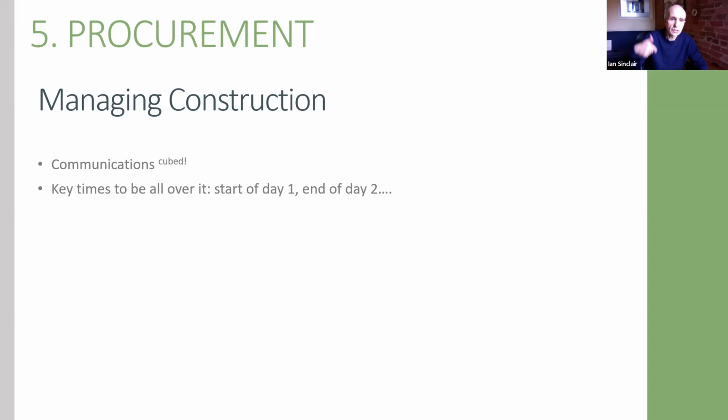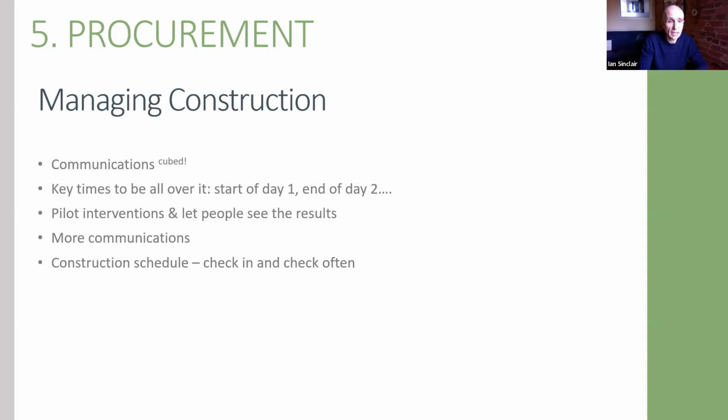Next week, somebody is going to be coming in to change the light bulbs. The light bulb people are coming in tomorrow. How did the light bulb project go today? Make sure that you manage that step by step. So pilot interventions let people see the results. Take an empty unit, do the retrofit that you're planning to do, invite everybody to come in and see what it looks like so that no one is surprised when they see similar changes coming in. Continue to communicate a construction schedule.